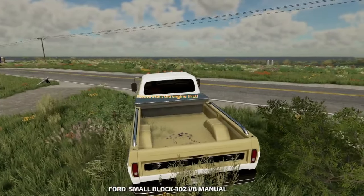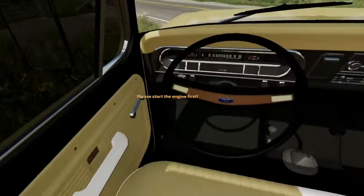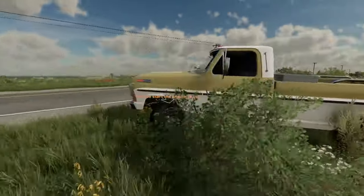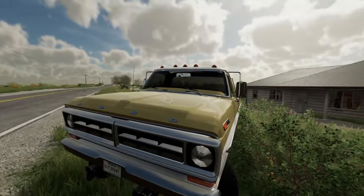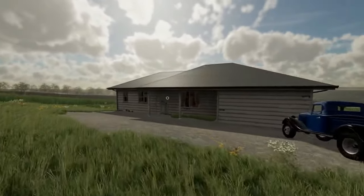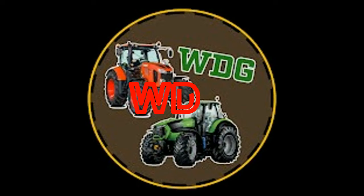Let's jump in here and look at the interior. Interior's in mint condition. I mean, this truck doesn't even look like it's been used at all. Of course, it's only a couple years old as well. I'm gonna run in here and knock on his door and see if he's got it for sale and what he may want for it. I'll catch y'all back here in a few minutes whenever we're talking to him.